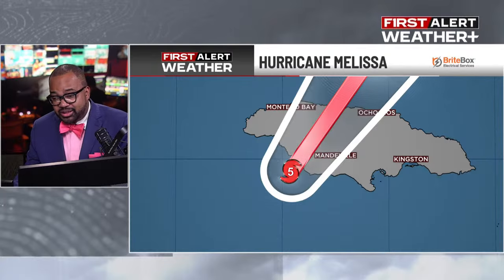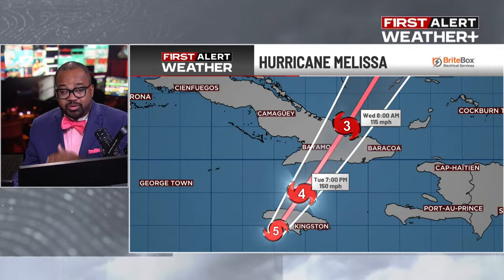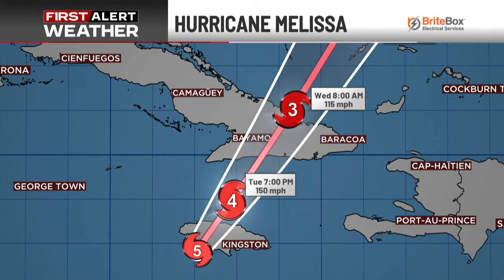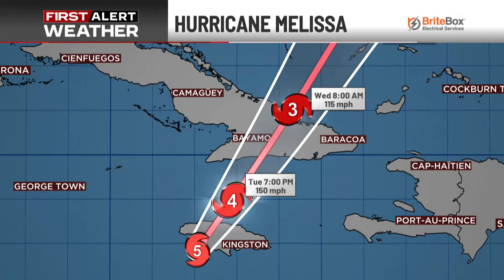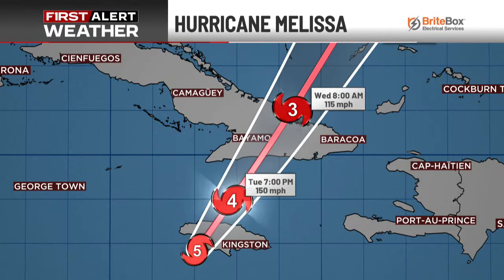So here is the latest forecast track. This actually just updated as of 11 o'clock. So this data shows landfall very soon. I'm going to take this full so you can get a better idea of what's happening here. By tonight, we will actually see Melissa cross over Jamaica and get back into the Caribbean briefly. So it will make landfall as a Category 4 hurricane, strongest ever for Jamaica.